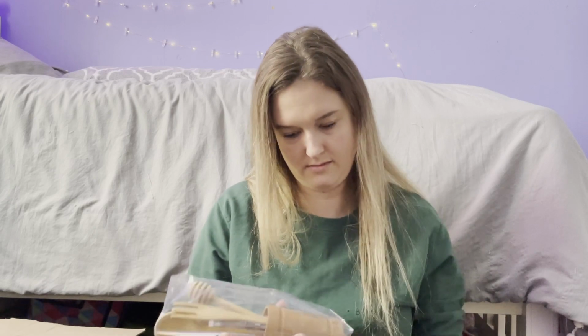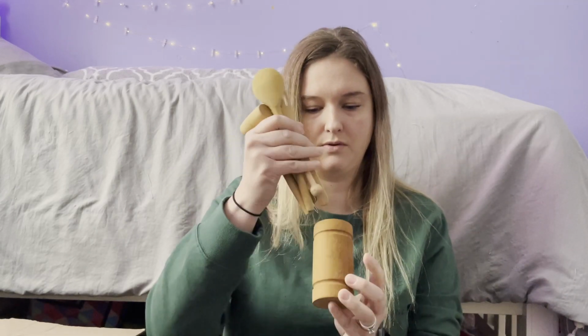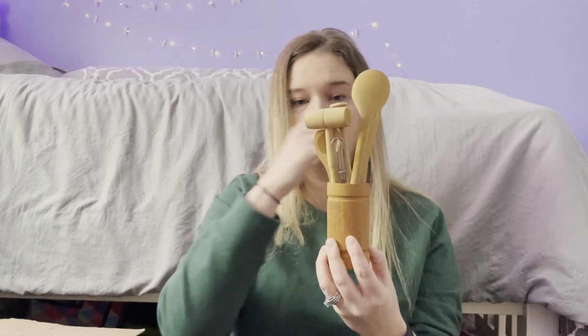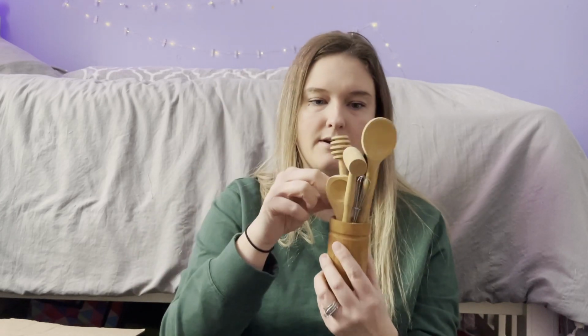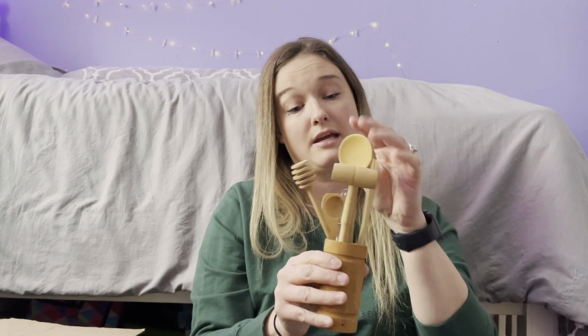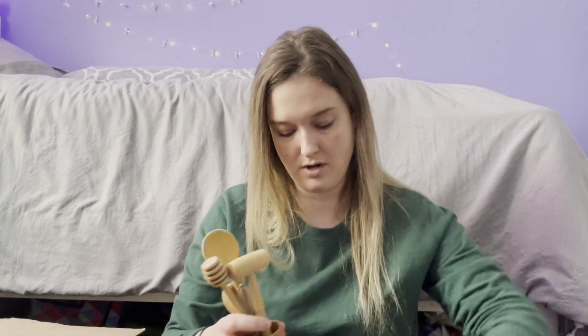The next item is really cute. It's just a little tiny wood crock with little tools. There's a little spoon. It almost looks like a kid's set. It's all very small: a little honey dipper, a mallet, another little whisk. I could imagine this maybe in a kid's play set, house set, or a kitchen set, I guess you would call it. It's cute.